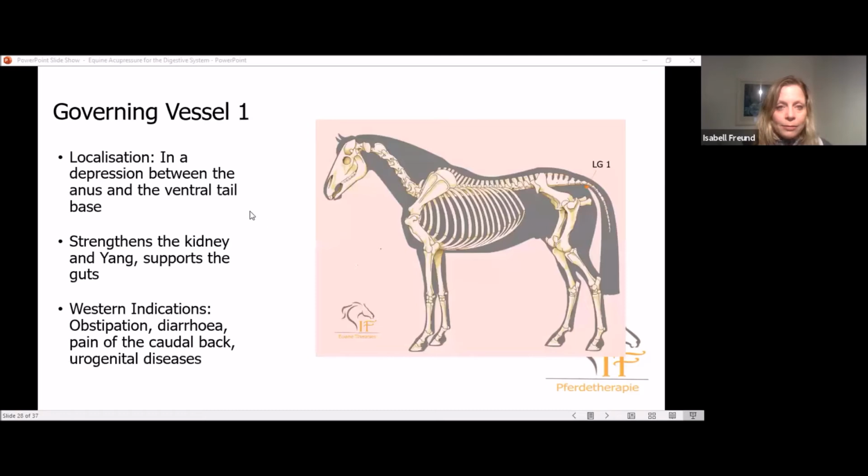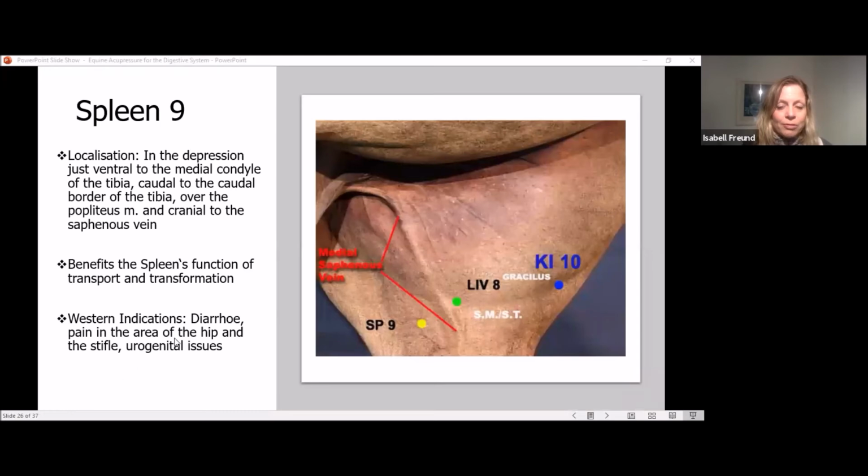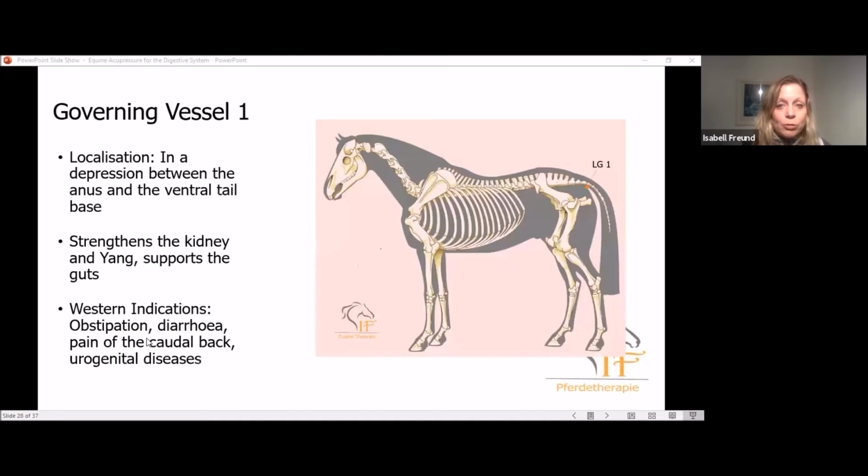And we look at diarrhea, and this point, for example, spleen 9, you can also use with diarrhea. And I only have one point that I would like to emphasize in that context, which we just had before, governing vessel 1. That's the one point that I would recommend always using with diarrhea. Then you can add certain other points to it, but just don't leave this one out.